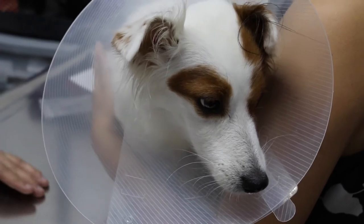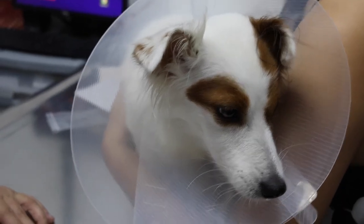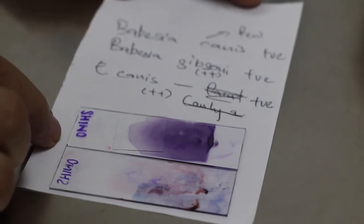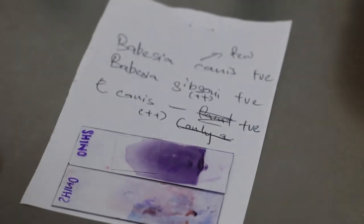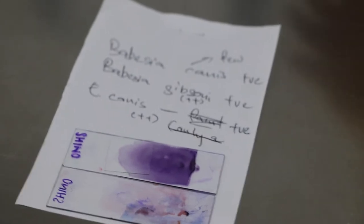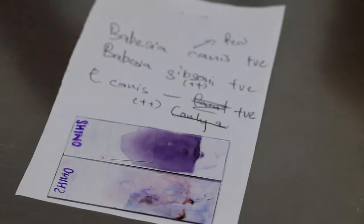So it's very surprising because if you take the owner's history that they never had ticks in his life, then you wouldn't do the blood smear. And if you don't do the blood smear, then you won't get the diagnosis. So you cannot take the owner's word for it, because sometimes the owners don't know about the tick bites. It doesn't mean that if you have a lot of ticks, then you get tick fever. Some dogs have thousands of ticks, but no tick fever. Some dogs, like this dog, don't seem to have one tick, and yet he got this infection.